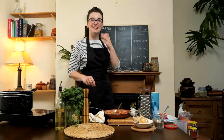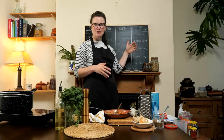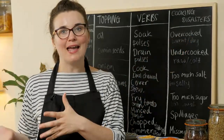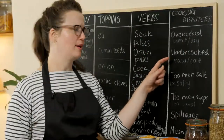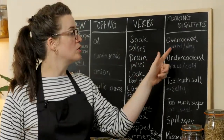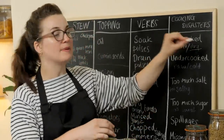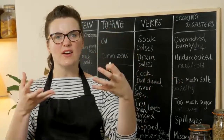Having a look at cooking disasters. So here we have different ways to say when something goes wrong. So overcooked. I think Kat said that her cake was overcooked or undercooked, actually. Well, we'll get to that one in a minute. But overcooked means that it can be burnt, B-U-R-N-T. I'll write that clearly on the board for you. And also can be dry. So if you're cooking meat and you cook for a long time, it's very dry.